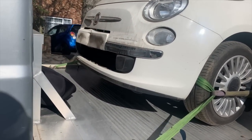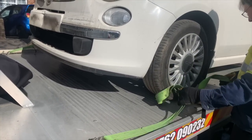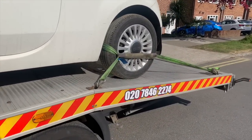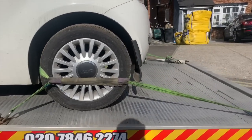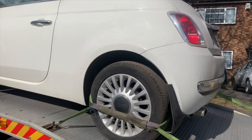Yeah, all looks good. So I can see nothing unexpected, but it depends how it starts and drives, of course. But you never know with Copart. Right, let's pause this until we get it off.